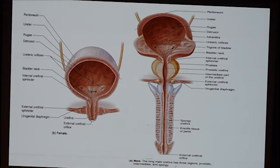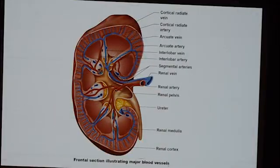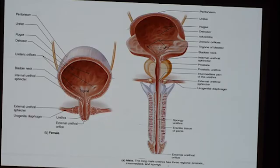In the layers of the bladder wall, there's a mucosal layer that has transitional epithelia. Remember, transitional cells are found only here. Another important area is what we call the trigone area. It's a pyramid, so it has three corners. It's very sensitive to expansion, and once it stretches to a certain point, the bladder will send a signal to the brain. It's time to pee.